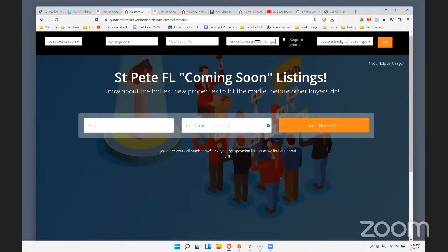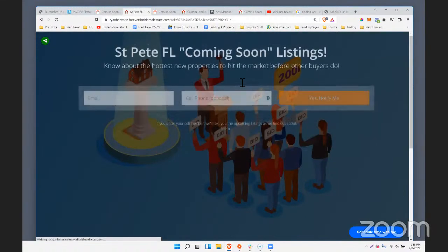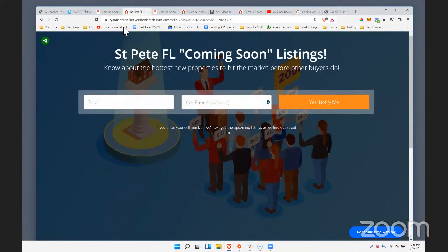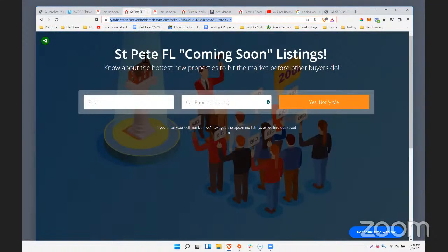Into here. And I'll probably put a video on it. Yeah, so now I have this page. So that's kind of how to build these pages. The one that's specific to a property, you put the image in the background like this. The one that's kind of more generic, you do like this.